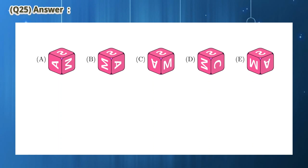The top phrase is correct in all 5 answers, so we don't have to think about it. Taking each answer logically, we find that A and M are up the same way on the left dice, and only the upside down A and M has them up the same way on the right reflection. The only answer that matches this description is E, which means that the answer is E.